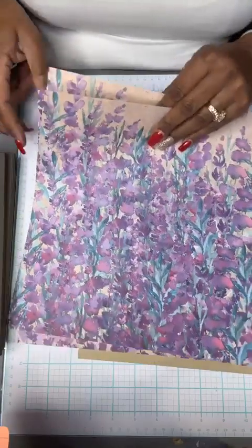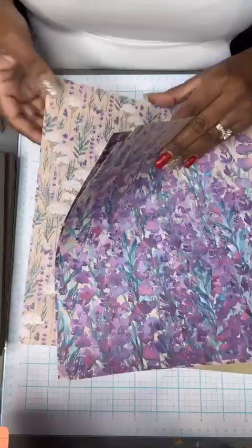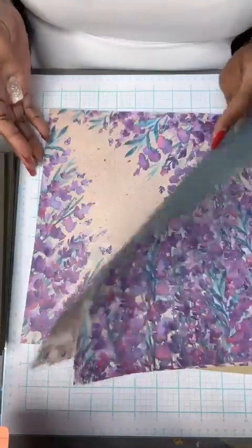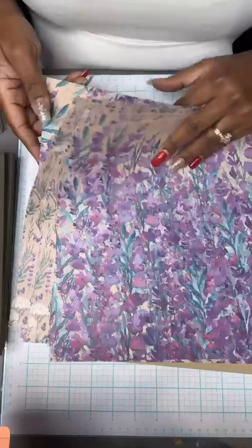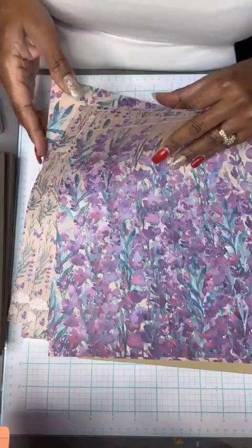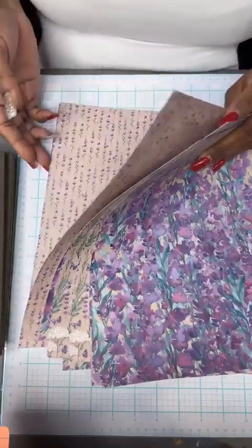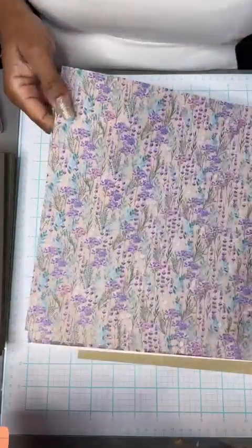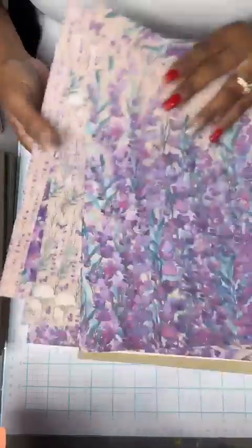Isn't this beautiful Designer Series paper? You guys, I am so enamored with it. And I'll tell you the name of it in just a moment. Isn't it beautiful? Look. And there is coordinating product with it. You'll be seeing that as well. I can't show you everything, but I did want to give you a little sneak peek of one of my favorite products from the incoming catalog. Very beautiful, isn't it? Oh my gosh, I am completely enamored.